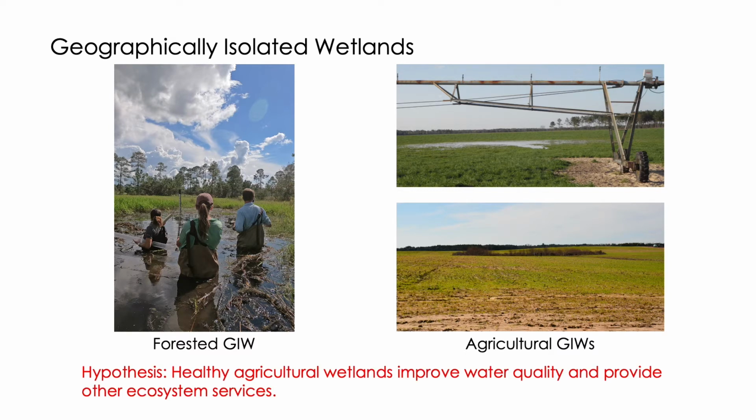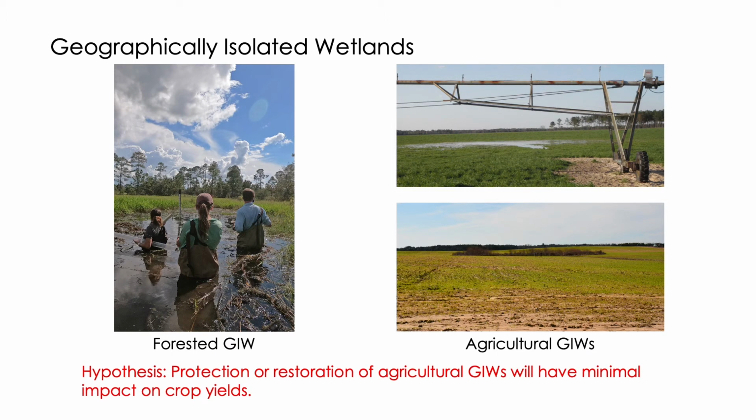We hypothesize that healthy agricultural wetlands improve water quality by processing and storing nitrogen and phosphorus and provide other ecosystem services. GIWs are points on the landscape that are typically waterlogged and of marginal agricultural productivity. Therefore, we also hypothesize that protecting and restoring agricultural GIWs will have minimal impact on crop yields.